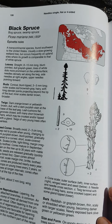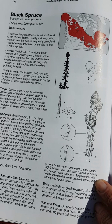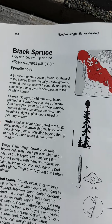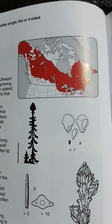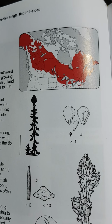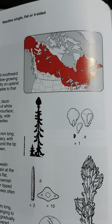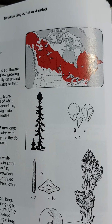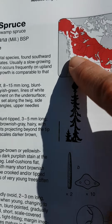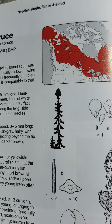So the second species really commonly found in bogs is the black spruce, or Picea mariana, found on page 106 of our tree book. So you can see the range of black spruce here right across Canada. If you've heard of the boreal forest, we classify that as the boreal white and black spruce forest. The black spruce is one of the main components of that forest, but it also extends down throughout much of British Columbia.